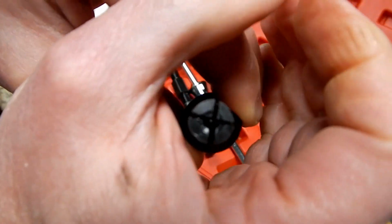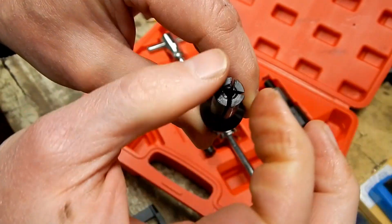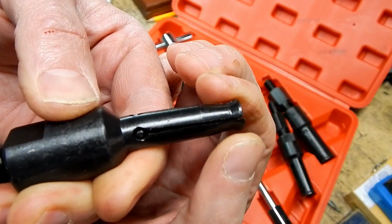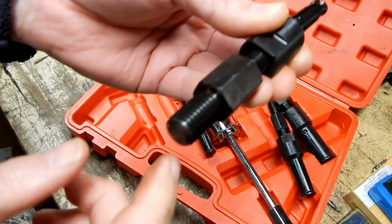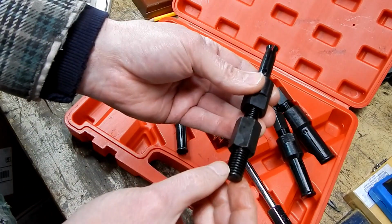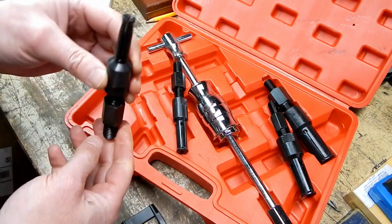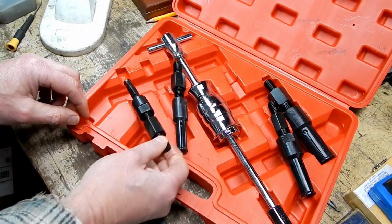See how that's made? It will cause this to expand out and basically grip behind just that little bit of bevel at the back of the bearing, the inner race. Then you attach this slide hammer attachment to this, and you basically slide hammer the bearings out. So that's the gist of it.